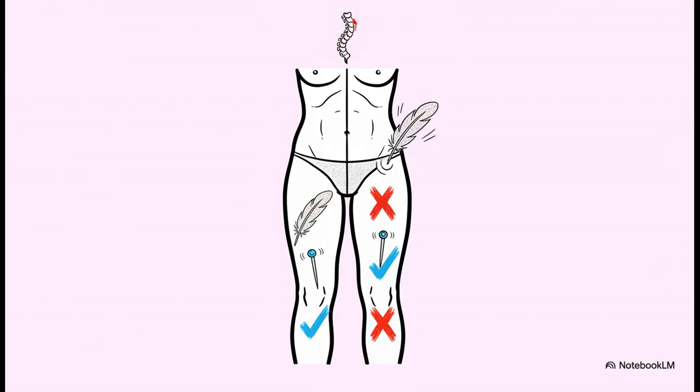So picture this. A patient comes in with an injury on the right side of their spinal cord. Now, below that injury, on the right leg, you could brush them with a feather and they wouldn't feel a thing. But you could prick them with a pin and they'd feel that just fine. Now, here's the crazy part. On their left leg, it's the total opposite. They can't feel the pinprick, but they can feel the feather. I mean, how on earth is that even possible?